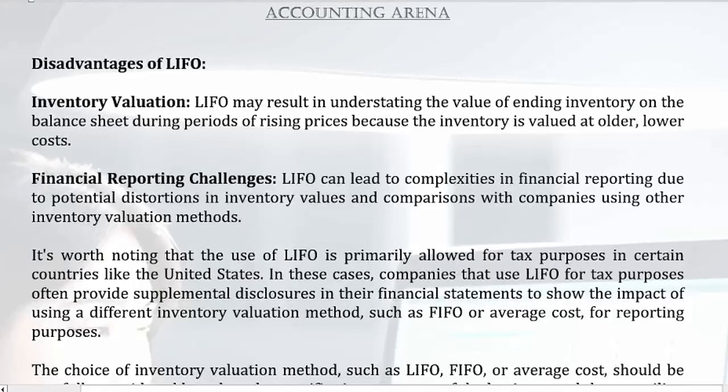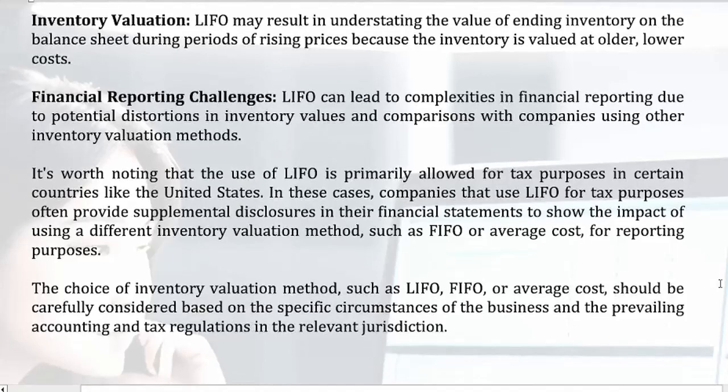Disadvantages of LIFO. Inventory valuation. LIFO may result in understating the value of ending inventory on the balance sheet during periods of rising prices because the inventory is valued at older, lower costs. Financial reporting challenges. LIFO can lead to complexities in financial reporting due to potential distortions in inventory values and comparisons with companies using other inventory valuation methods.